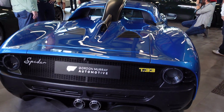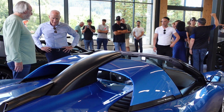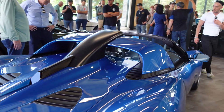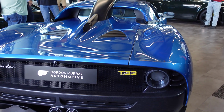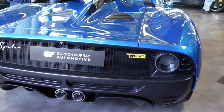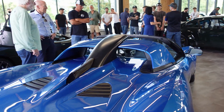Nice design. I do love the intake just sticking over the roof like that. Sort of screams Zonda Cinque, something along those lines. But this is, if you could still call it entry level, pretty extreme for an entry level car, but this is the new GMA T33 Spider.